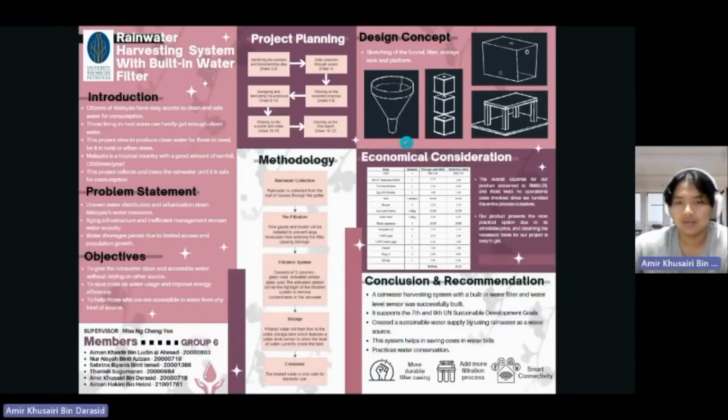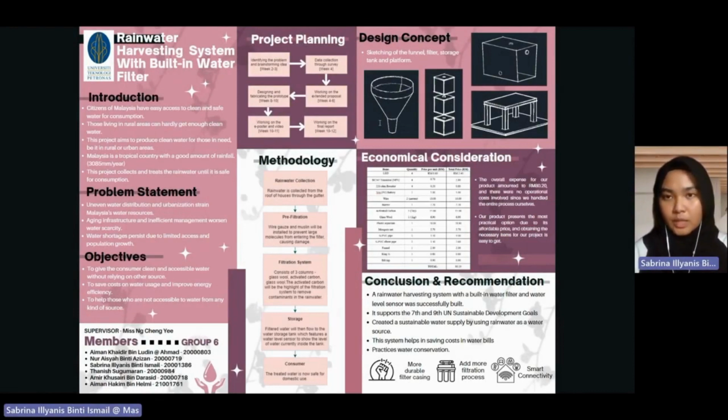About the economical consideration, this is the overall list of items used in this project. As we can see on this list, it is a little bit changed from our planning because of the suitability of our project. The overall expense for our product amounts to 80 ringgit and 20 cents, and there were no operation costs involved since we handled the entire process ourselves. Our project presents the most practical option due to its affordable price, and obtaining the necessary items for our project is easy.